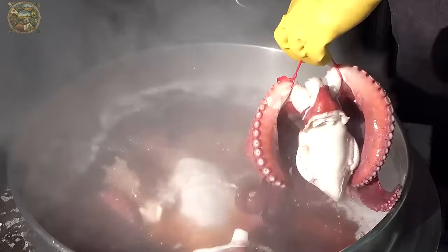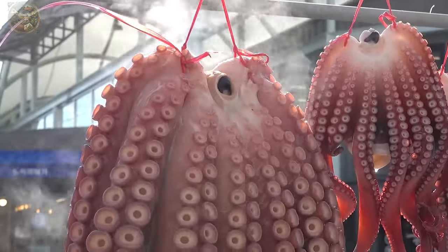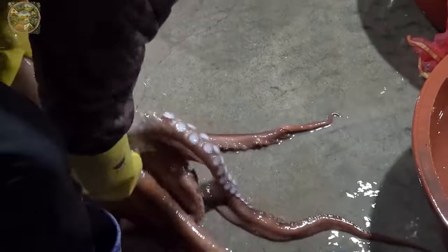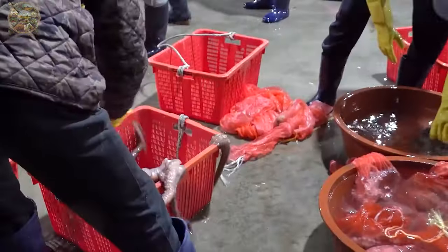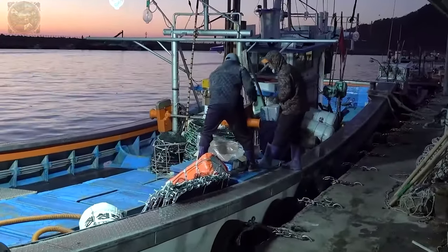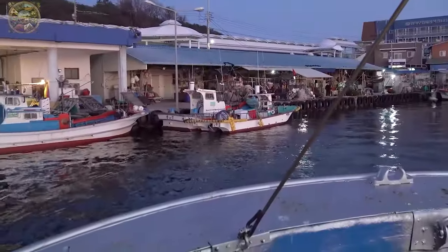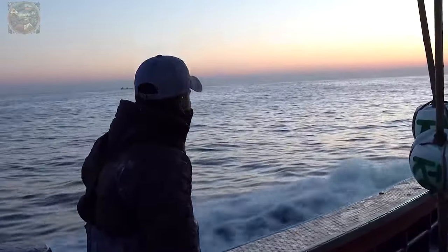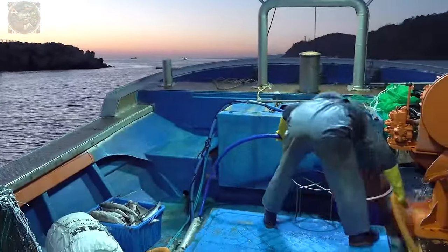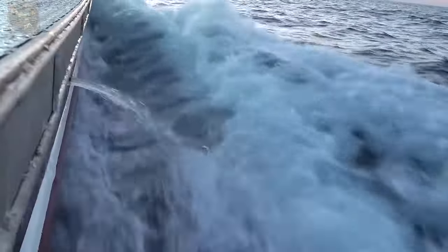Have you ever indulged in delectable dishes crafted from giant octopus? Intrigued by the artistry of fishermen who skillfully harvest millions of tons of these colossal cephalopods? Embark on a special expedition with us as we journey into remote seas, uncovering the methods employed by seafarers to harness the ocean's bounty.